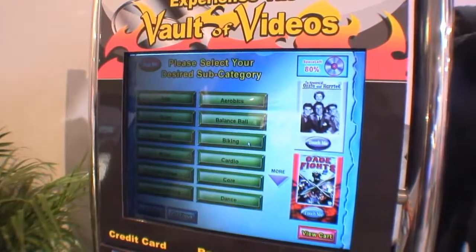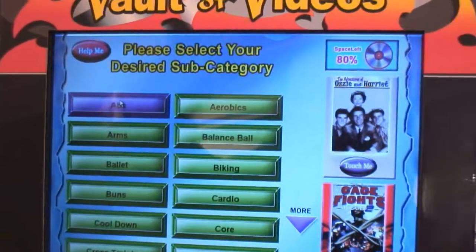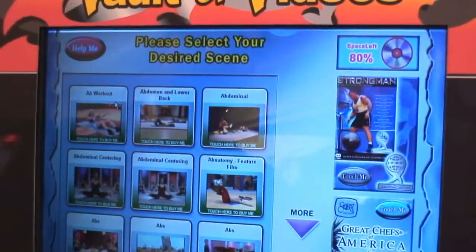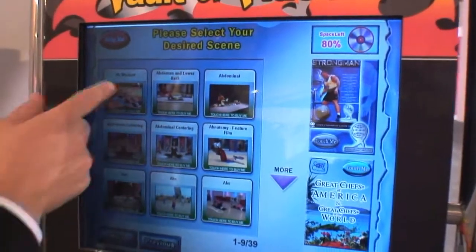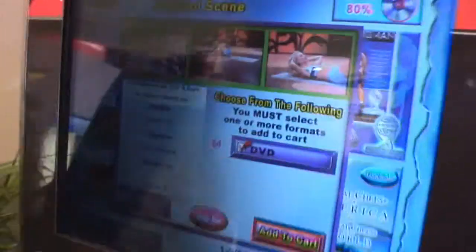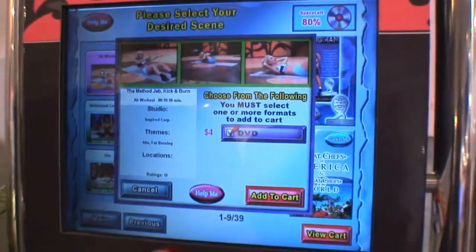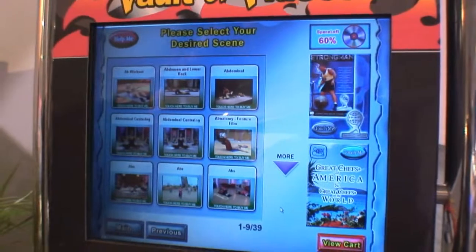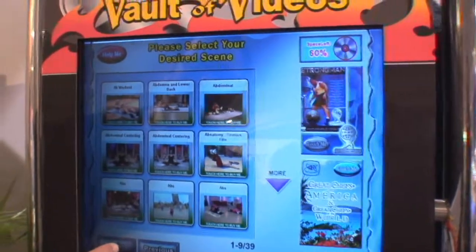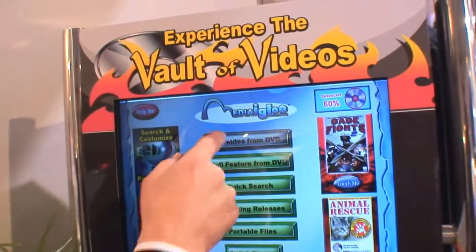So we could just go into a fitness selection here. Everything is designed as a 3-step user interface: a category, a subcategory, and a result. So if we want to make our own custom workout video, these are scene levels. We do this particular abs workout. It tells them a little bit about the scene, with some thumbnails. It also offers trailers on about 20% of the library. We can simply add this to cart. That's $4. Could we go find something with a trailer? Yes, absolutely. Just to have an idea how it looks.